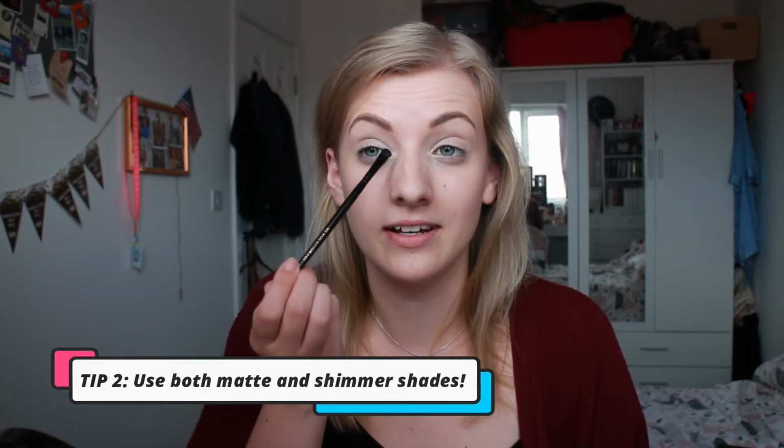Another tip is that for these looks, it's good to do matte colours from the crease and on the outside, and then to do the inner corner as something shimmery. I like to mix up shimmery on the inside and matte on the outside, because if you do all shimmer, although I do love those looks too, it can definitely be too much and your cut crease will be lost. And similarly with all matte, there'll be no dimension. So that's tip number one: be bold and use matte colours and shimmery colours together.